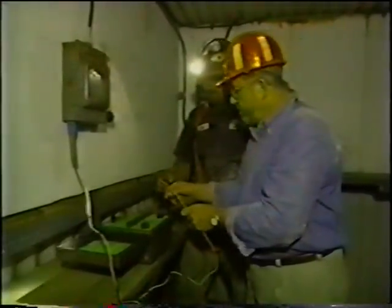Okay, hook these up. So the first thing we'll do is we'll hook up the wires. Does it matter which one goes on which one? It's a non-polar system. Okay. There's one. I can't believe we're actually going to do this.